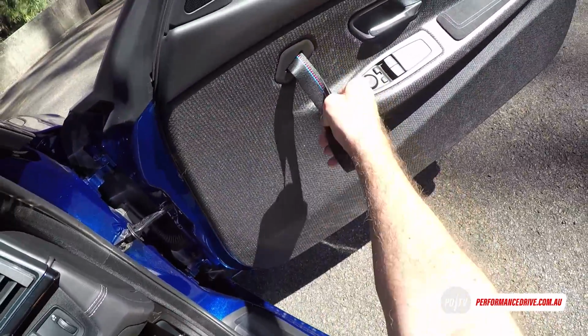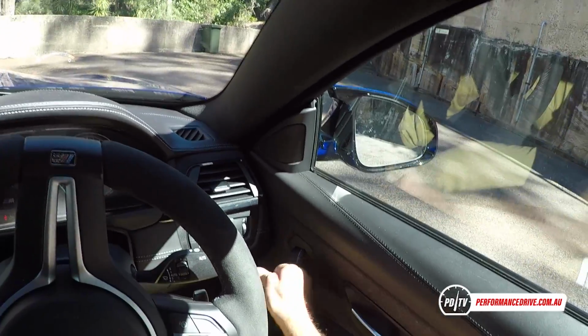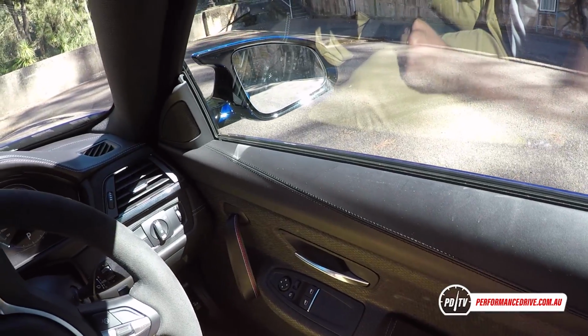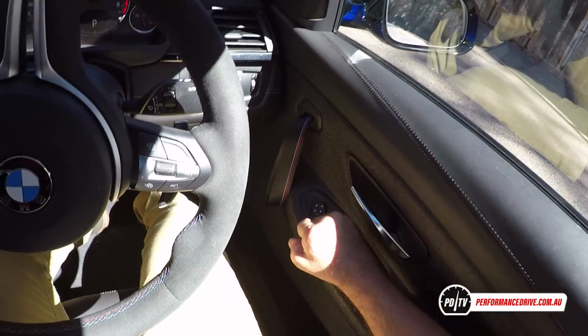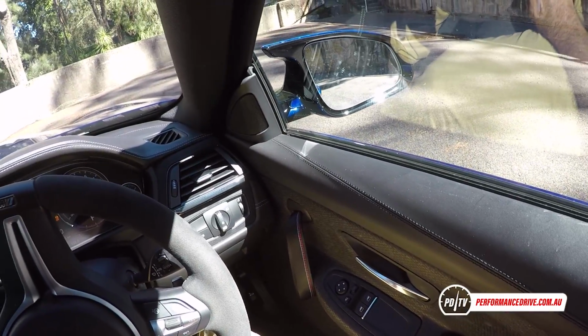So these door handles can be a little bit of a pain because they're mounted right at the front. You don't actually get the leverage. They need to be mounted back here, but obviously that would be stupid to have this strip hanging down near your elbow. But yeah, you can still use the armrest. I do miss the bottle holder in the door there, so it does take away some practicality.